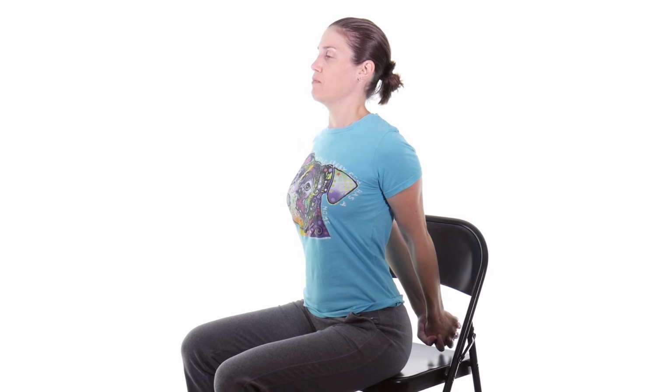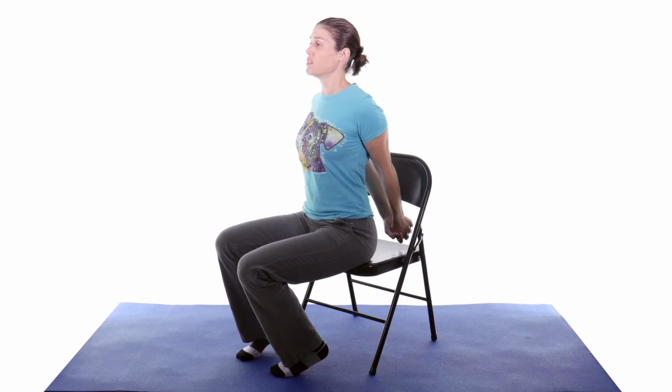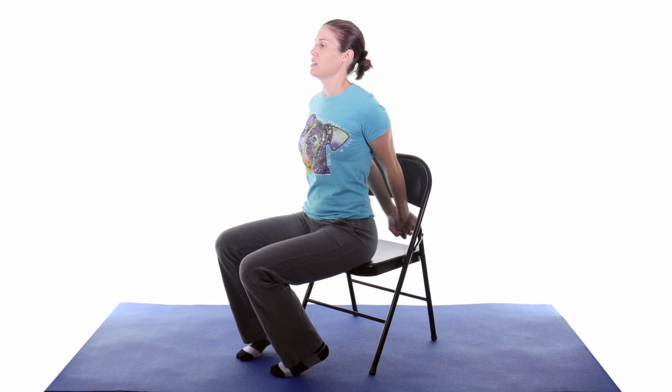So having your hands behind your back, and what you want to do is you want to push down and out, and at the same time just push your chest out. So you're doing that motion. And it helps if the chair has a little hole in the back, but if it doesn't, you can just slide forward on your chair and do the same thing. But again, this is a stretch, so you want to hold this stretch for about 30 seconds, relax, and do that a total of 3 times. So nice big push back, and then holding that stretch.